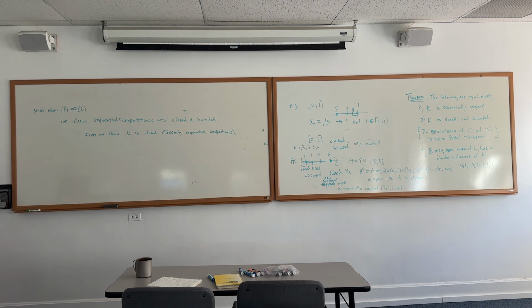Is that direction? So sequentially compact means that every sequence has a subsequence that converges in the space. So be careful. It's a little bit different than that. It's close, kind of. You see what I'm saying? Yeah. Okay. Let's see.